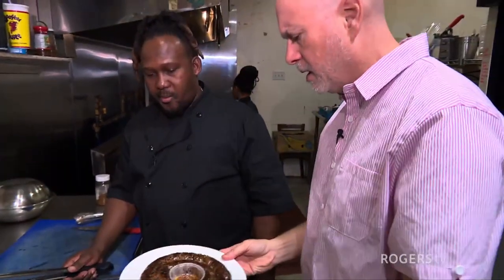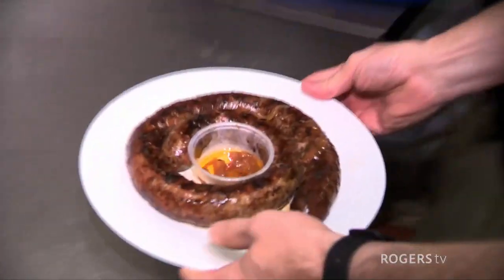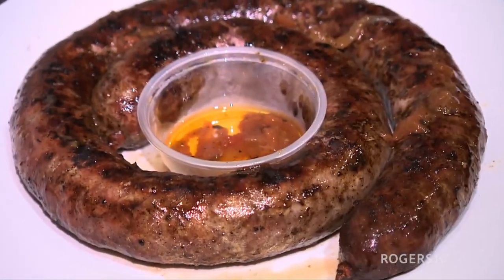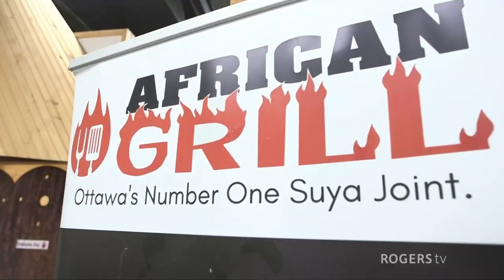Oh, my God. I can't wait. That looks amazing. I just want to bite into it right now. Oh, that looks good. I'm excited. I cannot wait to get to the sampling and get a little bit of everything that's going on here.